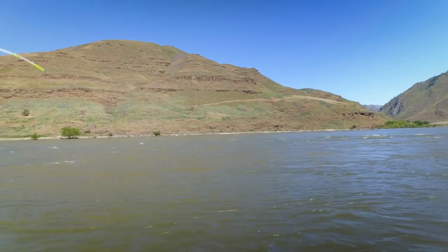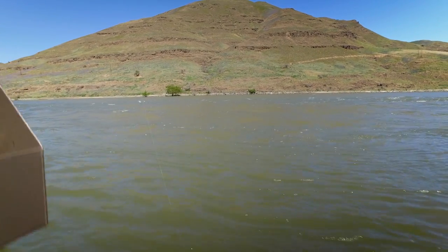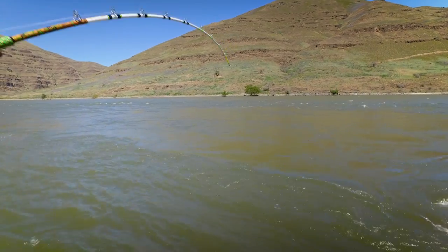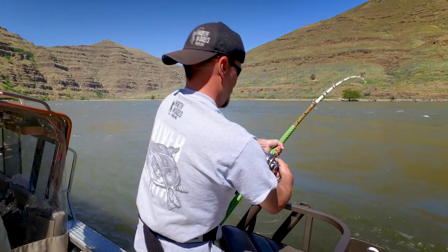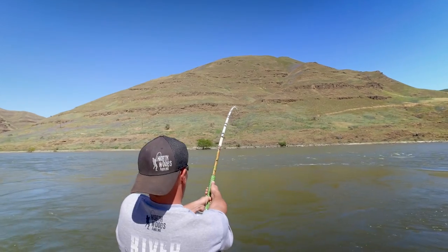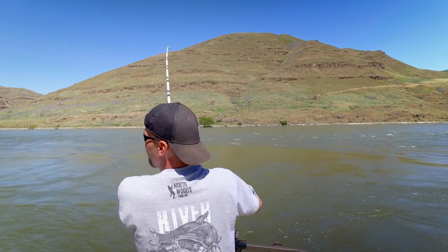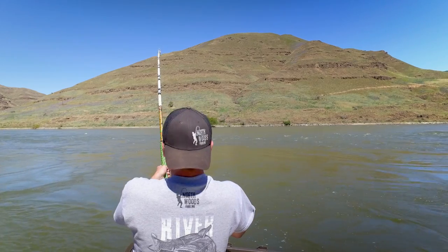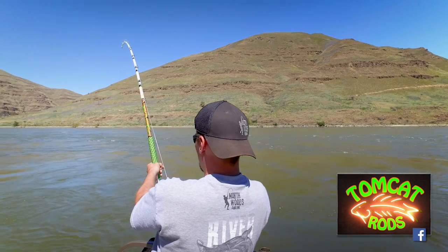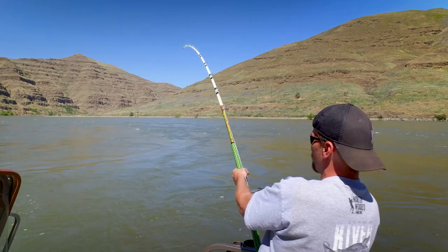Here we go, we're moving down with him. Just kind of slowly staying with him. And he's not going anywhere. Ripping me again. Loosen the drag, yes sir, I will do that. Whew. Wow. Well, I can tell you one thing, I think this rod's pretty well built for it. Nice work, Tomcat Rods. We said we wanted a heavy white sturgeon rod, and he definitely came through.